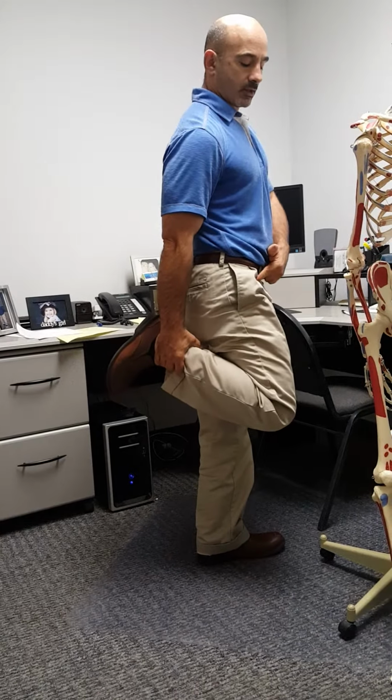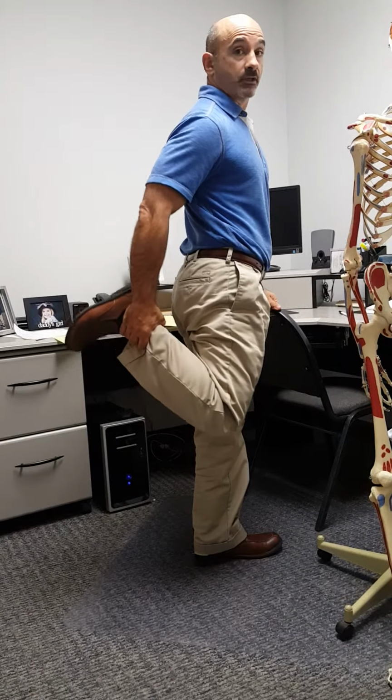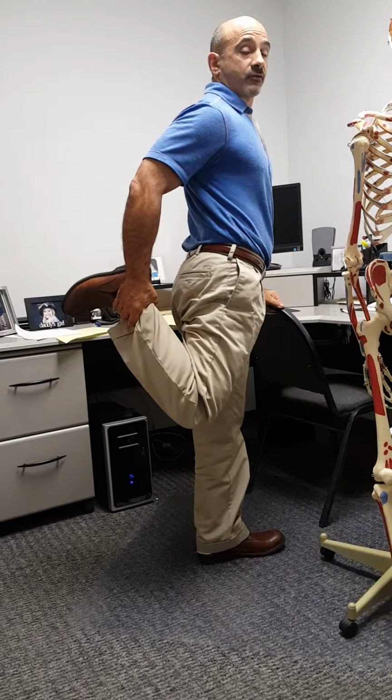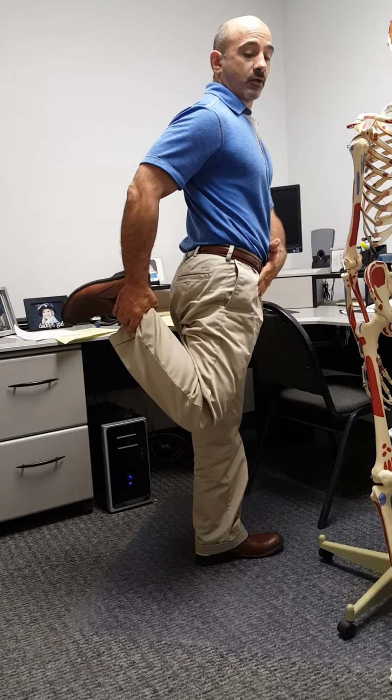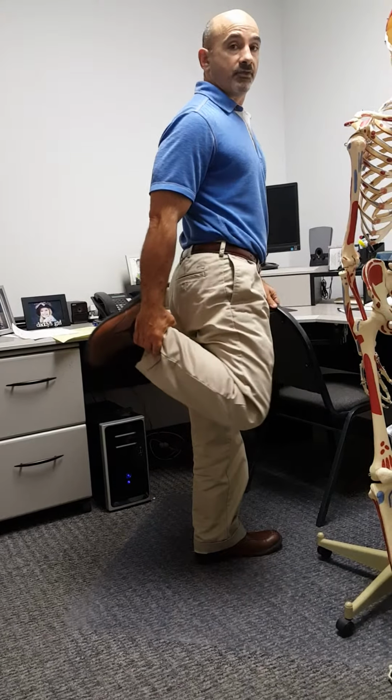So think about this angle changing, and if it helps to think about bringing the bottom of your foot towards the ceiling, that would be good. And just hold that for about 20 seconds. That stretch should be felt through this area and in the muscle belly about mid-thigh.